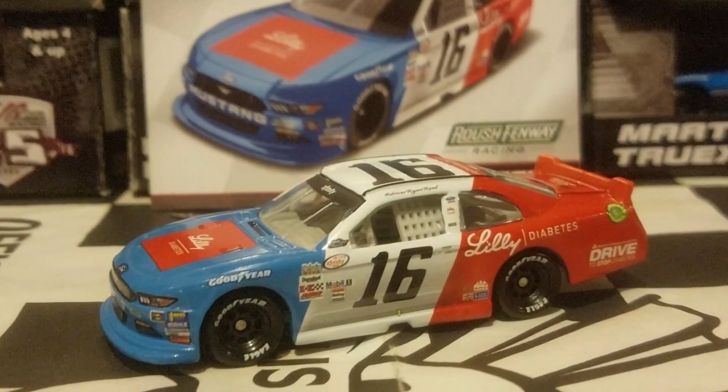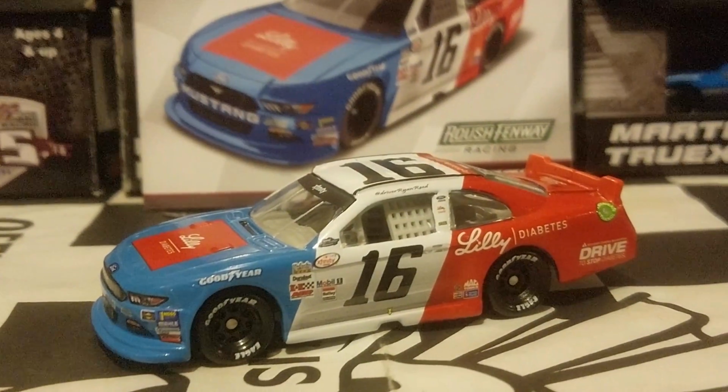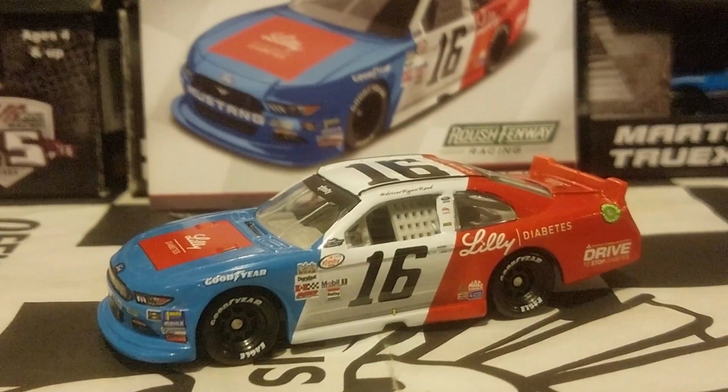And most of you guys thought I was going to review only Cup diecast. Well, Lionel proved me wrong, and we actually got not one, but two Xfinity diecast that were produced from this year. We actually had one from Wave 1, and then we had another from Wave 2. I had to correct myself right there, but you guys know what I mean.